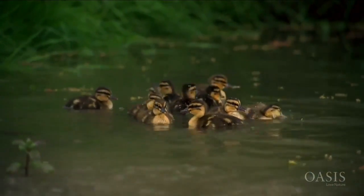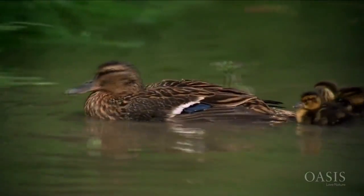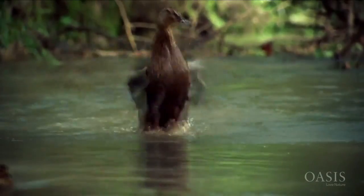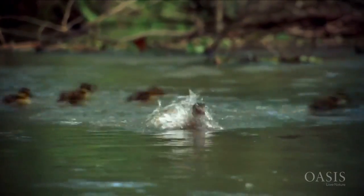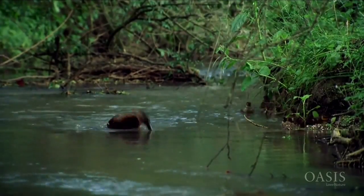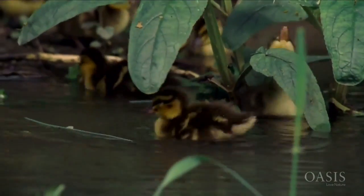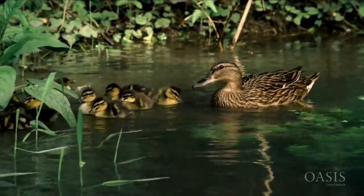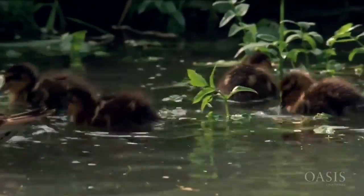This leaves them perplexed and somewhat alarmed to see her splash about like this. In 9 to 10 weeks, the ducklings will have the same plumage as their mother and will be completely independent.